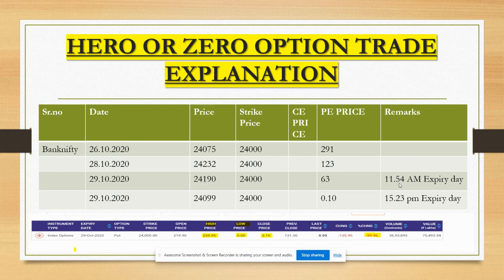After this time it went to 40 rupees. From 40, 39 or 35, it again bounced back, and the high was 259. Sorry, I got it wrong, it was 259, four times. From 63 it went to 259, and from 259 it came back to zero. See this last trade price, 0.05 paisa. Just imagine the pain it has. Okay, the gain it has. From 63 it goes to 259, and from 259 again it comes to 0 rupees.